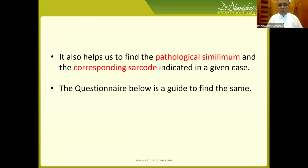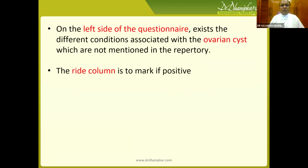Now, the questionnaire which is given below is a very small excerpt. I'm not sharing the whole questionnaire because it's a big, lengthy one. So I'm just showing you how it will be. It is very simple. On the left side, I have given all the conditions that are associated with the ovarian cyst.